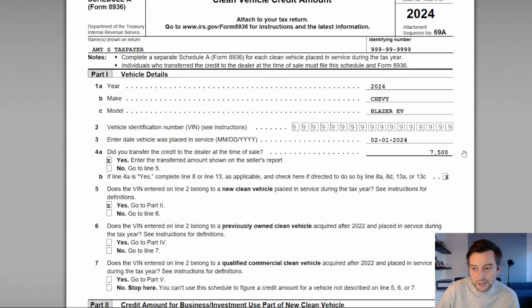And what's really a tough pill to swallow is this is not a recapture of income. We're not including it as income. It's tax. All right. It's being added as a tax liability on our return.